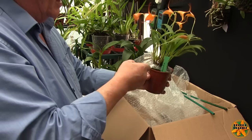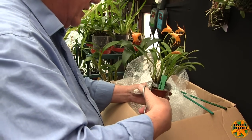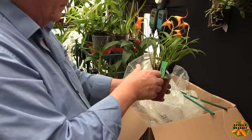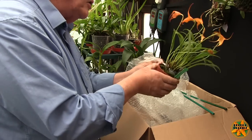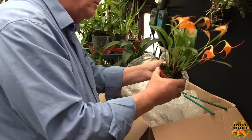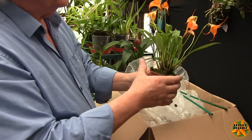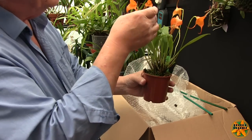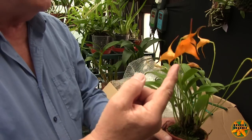And some of the Masdevallia hybrids are just like that. They just chuck out so many blooms. Some of the species are not so easy, and often very small as well. Delicate, but you know, small. But that's got a gorgeous colour. It's a bright orange basically, and for me that's a nice shape.